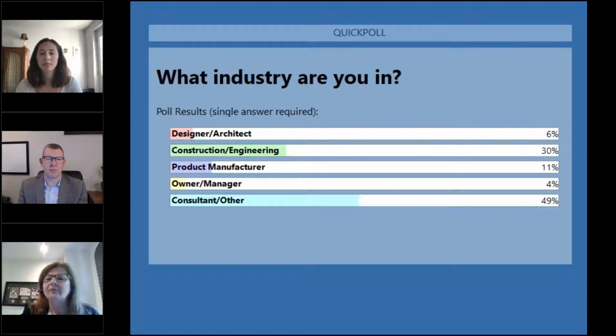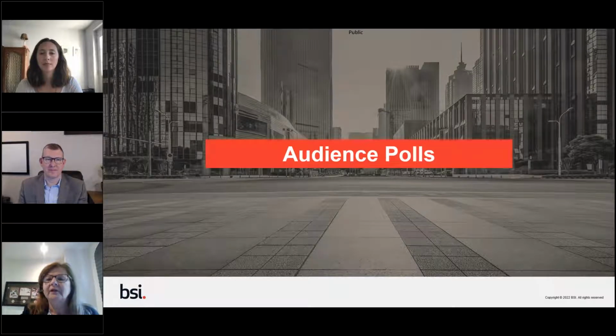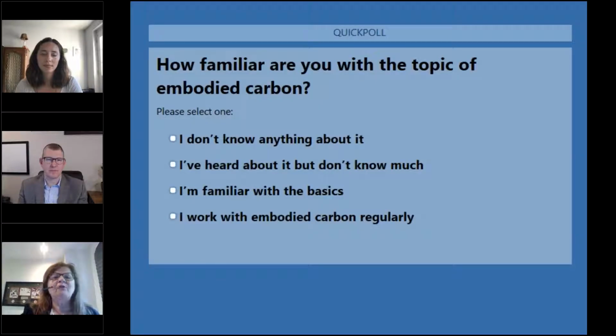Now we're going to go to our second poll, which I will launch now. How familiar are you with the topic of embodied carbon? Please select one of the following choices: I don't know anything about it. I've heard about it, but I don't know much. I am familiar with the basics. Or I work with embodied carbon regularly. Let's give everybody a minute or so to vote. I see we are collecting responses.